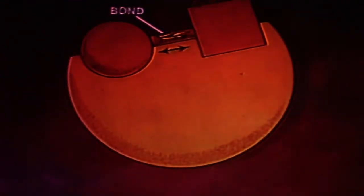However, recent research indicates that while the enzyme and substrate do fit closely, they don't join with lock and key precision. Their shapes are slightly different and require a bit of molding to fit. This model of how a substrate joins with an enzyme is known as the induced fit model. For this model, a strain is put on the substrate as it changes its shape to fit into the enzyme's catalytic site.